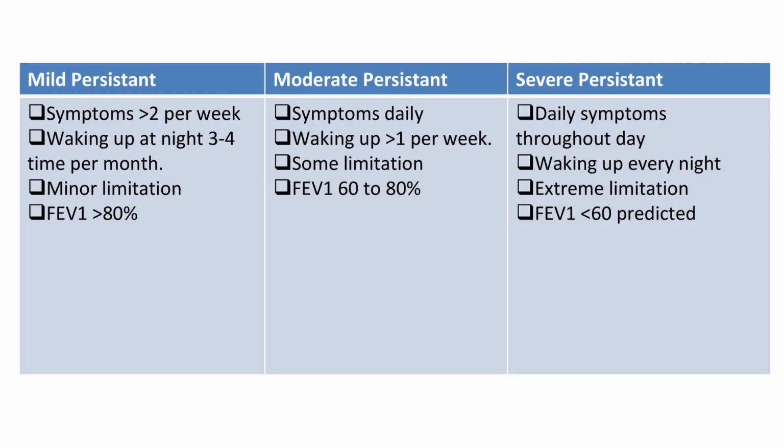In mild persistent asthma symptoms occur greater than 2 times per week and waking up 3 to 4 times per month, and the patient will have forced expiratory volume greater than 80% predicted. Moderate persistent asthma is that in which symptoms appear daily, waking up greater than 1 time per week, and the forced expiratory volume is 60 to 80% in these patients. Severe persistent asthma is that in which symptoms are present all day, the patient wakes up every night, and forced expiratory volume is less than 60% in these patients.